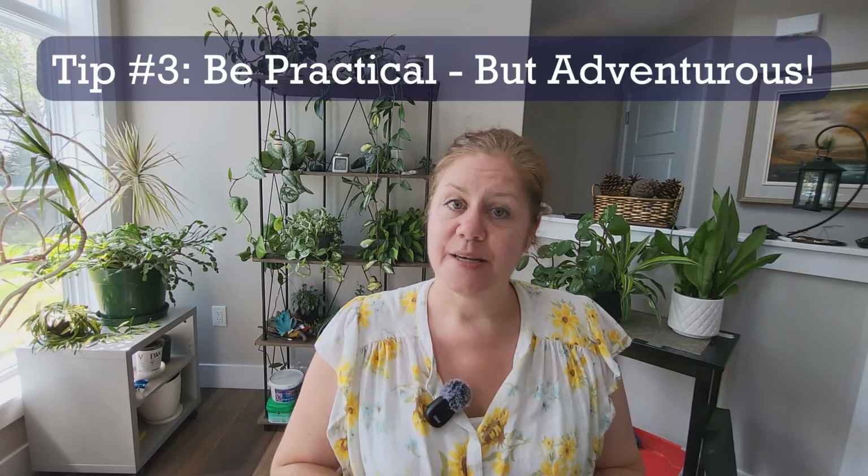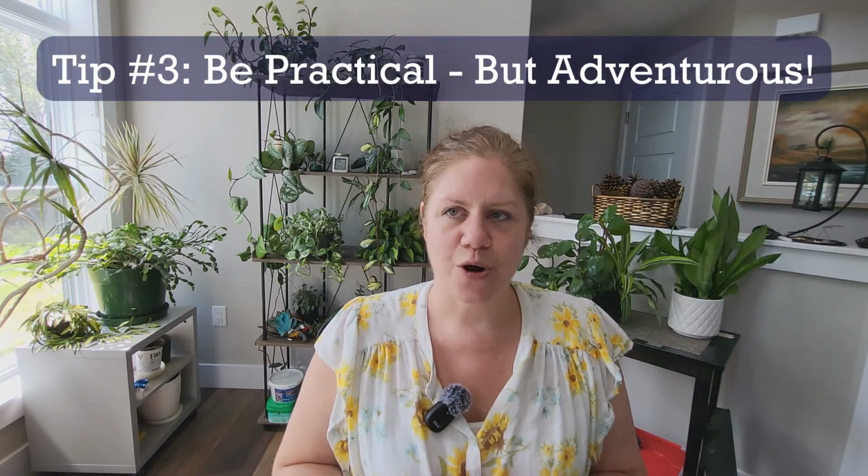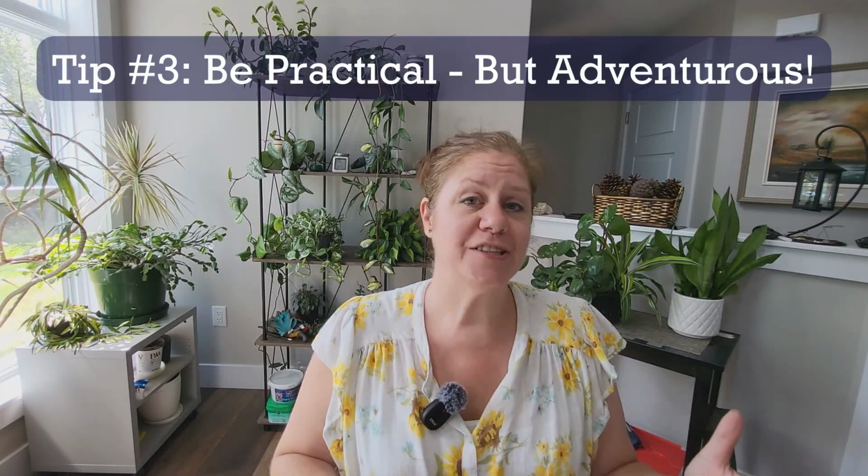Tip number 3, be practical but adventurous. What that means is grow what you eat, but don't be afraid to try something new, because maybe not all new for your entire garden. I make a habit of trying at least 2 or 3 new things every growing season. I have my tried and true crops that I grow every year, but I always like to throw in a couple of new things, new to me, just to keep learning how to grow new things. And sometimes you'll discover a new favorite along the way, and that's what makes gardening fun.